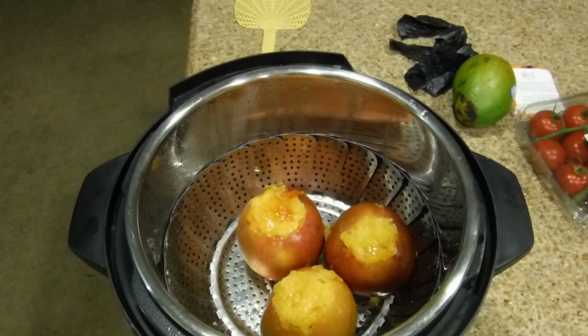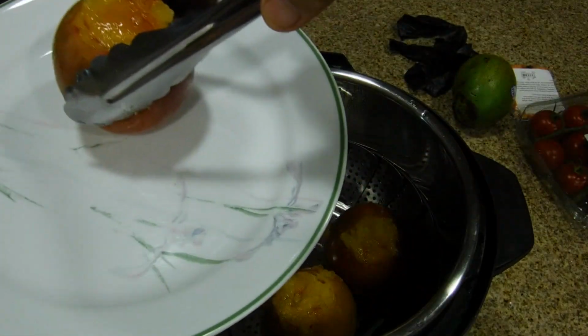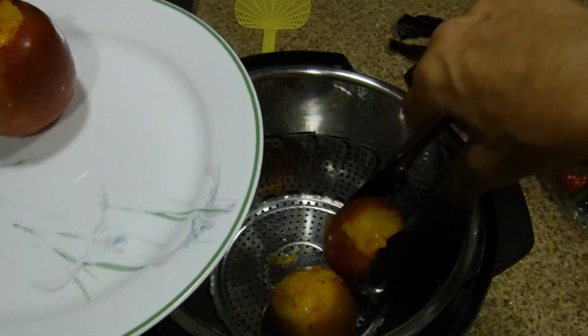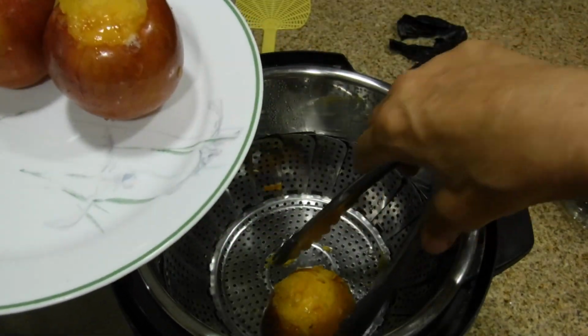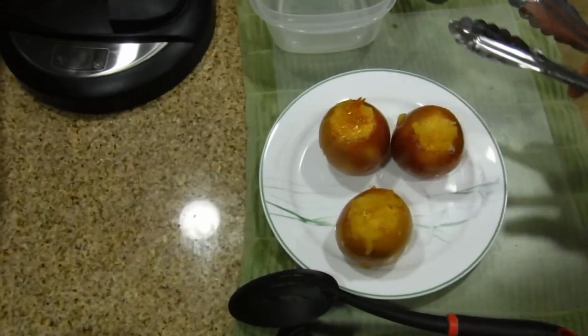So get a plate, move it close to where, or actually, like this. Just grab the apple and put it in the middle. We're going to grab all 3 apples. We're not going to eat all 3 apples. We're just going to grab them out of here. And then just move it down.